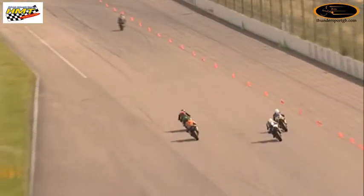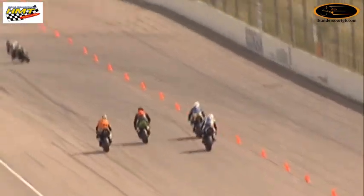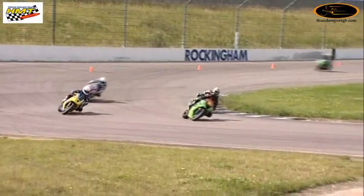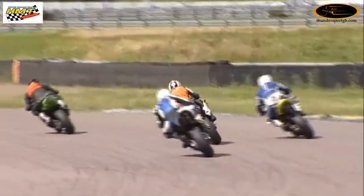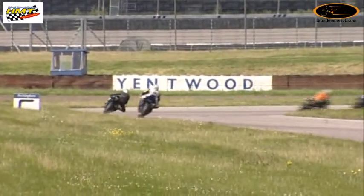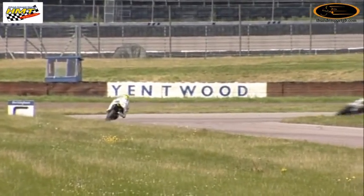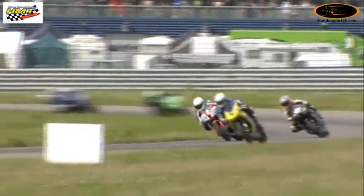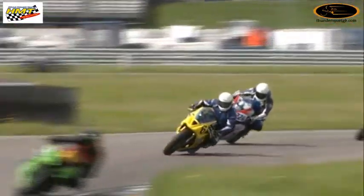Yeah, points make prizes, and Helliwell currently fourth in the championship. He's just slowly starting to lose touch of the championship. There's all sorts of fights going on here. Shelley, Dean Pearce. Barry Teasdale just sitting and watching everything that goes on as they tip in. That's a good move from Teasdale up the inside into Yentwood. That's a 90 degrees right-hander. But here is your race leader. Nice, smooth riding style. Going very well indeed.